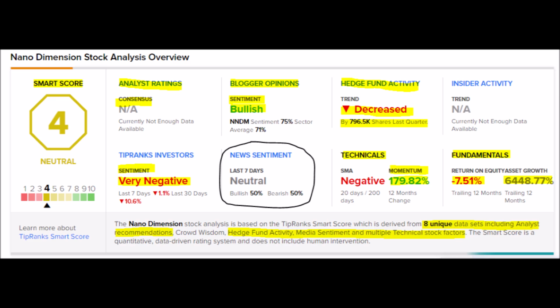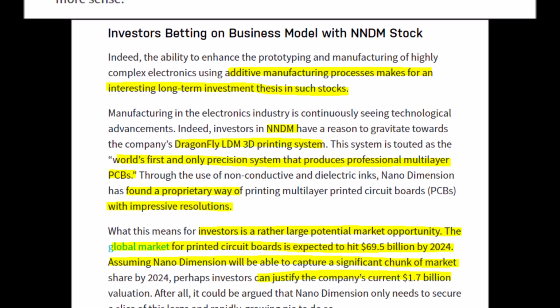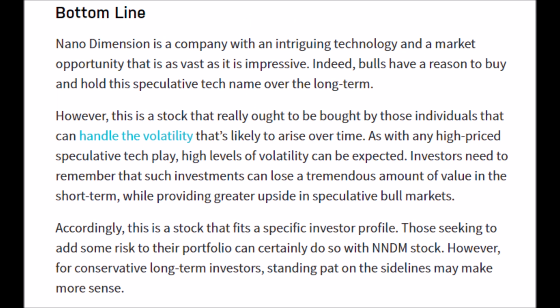This analysis takes into consideration 8 unique datasets ranging from analysts' opinions, the hedge funds trading of Nano Dimension stock, and multiple different technical factors. If you are betting on the long-term success of the 3D printing market or Nano Dimension individually, you could be in luck. Nano Dimension still has the world's only precision system that can produce complex multi-layered circuit boards with extreme accuracy. The market opportunity here is massive because the global market for 3D printed electronic circuit boards is projected to hit $69.5 billion by 2024. So even if Nano Dimension grabs a small slice of this giant market, they can easily validate their $2.26 billion valuation. Nano Dimension has great technology on their own, but with Fabrica Group and DeepCube's technology, it's a game changer.